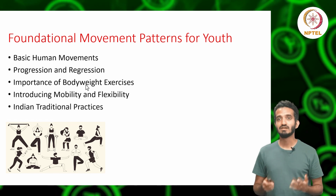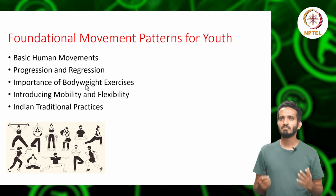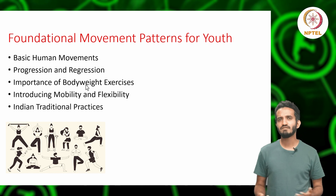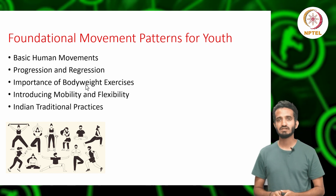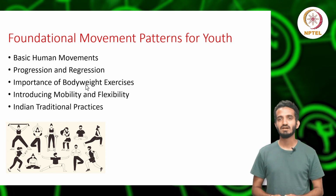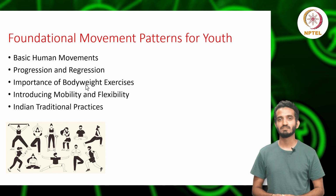Drawing a parallel, consider movement as the intricate language of the human body. Much like any language that stands firm on its foundational alphabets, our physical movements rely on basic patterns. These movement patterns aren't merely exercises, they are the core vocabulary of our body's physical lexicon.